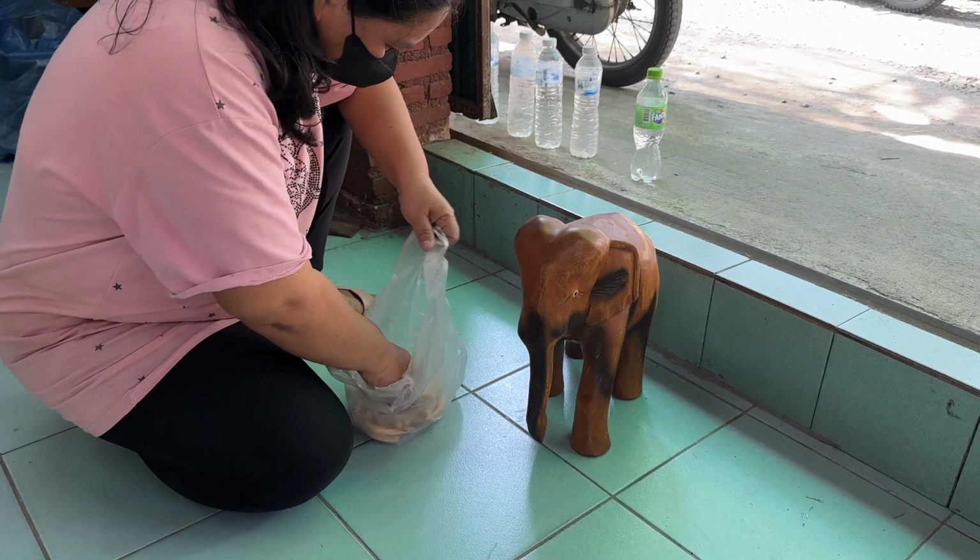But anyway, we bought it there, stuck it on the motorcycle and brought it home. It's always fun to go check that place out. If you are here in Chiang Mai visiting or you live here, you need to check that place out.